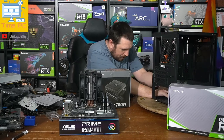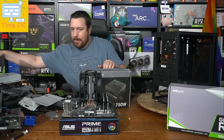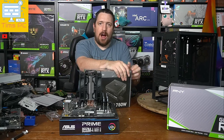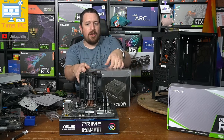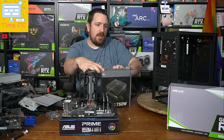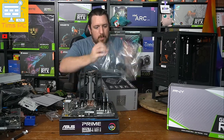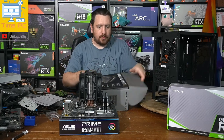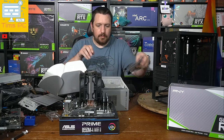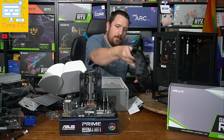And obviously when you buy an ATX 3 power supply, certainly at the moment, they all come with 10-year warranties. So this can be the only power supply you need for the next 10 years. Nice little Thermaltake bag there.